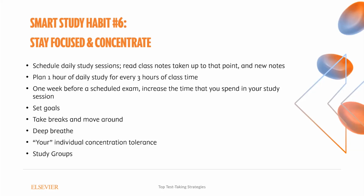You're going to learn what your individual concentration tolerance is and what activity helps you get back on track. So use this as a guide for planning your reading sessions. Now, if you find that after 45 minutes, your concentration level diminishes, then plan on breaks and a different activity every 45 minutes during your study session.